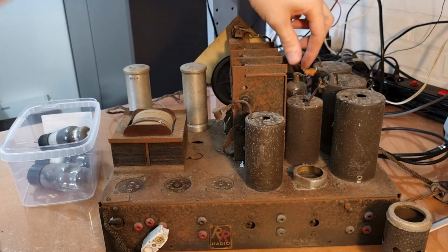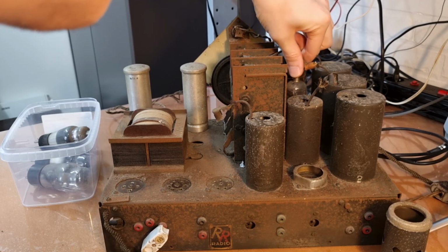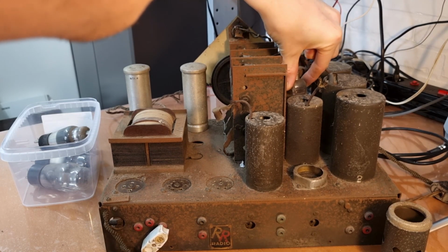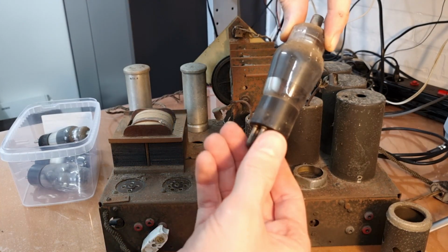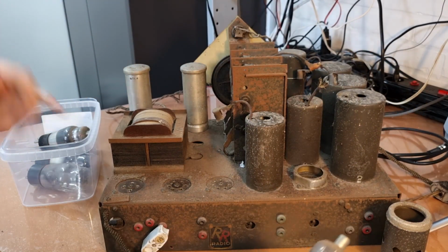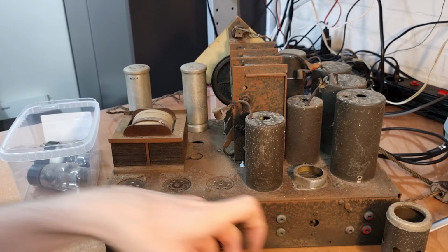And then here in the back, we should have the 2A7. Come on. They are still really tight. 2A7. Yep. 2A7. And they are all Sylvania except the rectifier. So I think then these are all original still. Can you imagine? Wow.